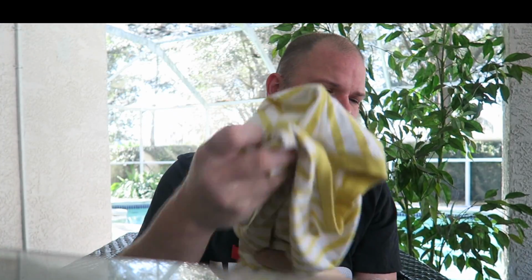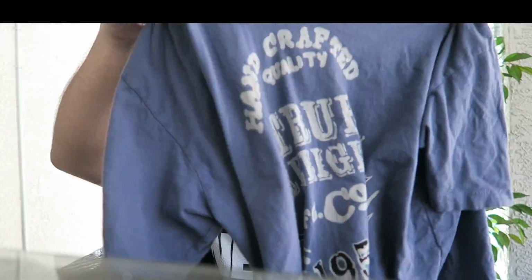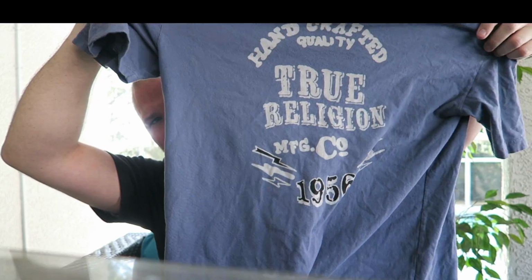So, you know, $15 shirt. Again, we're already into profit without going any further. Check this out. And this is real. I already checked out the tag. Everything looks good on this. True Religion. $15, $20 True Religion shirt, at least, maybe 25. I don't know. I haven't really sold a True Religion t-shirt in a while.